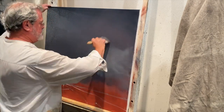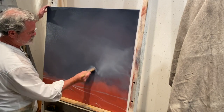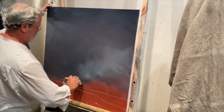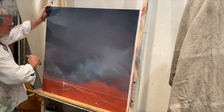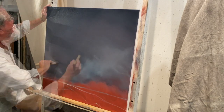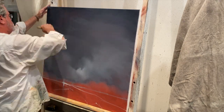Starting to pull those cloud forms together now and starting to let some areas go darker and lighter. I don't want this to look too false, but I do want to respect those compositional lines that we talked about earlier. So I'll pull some clouds up into this area as well, keeping the contrast low. And I'm going to start now using some of that Naples Yellow to bring some of that warmth into the areas that I want right down here, just above the horizon.